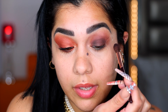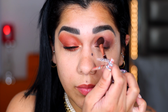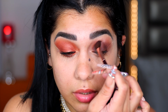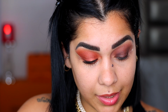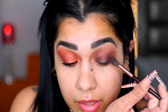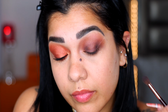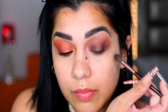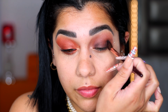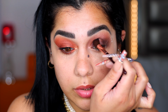Just keep applying it. We're gonna blend the edges. With the tip of the brush, I'm gonna grab a little bit more of the brown, and then now I'm gonna start blending these edges. Now we're gonna grab a little bit of the smoke shade, which is black in this case, and I'm gonna stamp it right here on my outer V. It's black, but it's not an intimidating black. And with whatever I have left in my brush, I'm gonna start bringing it in my crease.